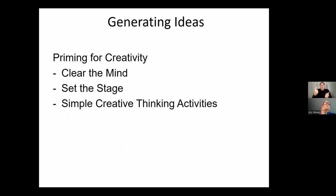So what we're going to do with most of our activities, we're going to be looking at how to clear the mind, how to get ready and reduce distractions, and then setting the stage of understanding the problem and being in a good mood. And then we'll do some simple creative thinking activities to get people primed for creativity.